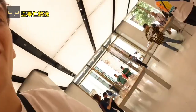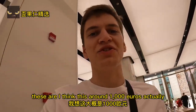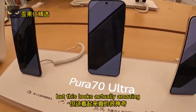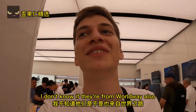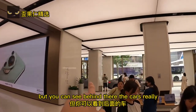6,999 yuan, Chinese yuan. This is around 1,000 euros actually. But I think this is also the nearest one you can buy. But this looks actually amazing. I have to say, the quality looks really good. Display nice. And I think there's also cars. I don't know if they're from Huawei also, but you can see behind there are cars. Really? Yeah. Well, let's check out the cars.